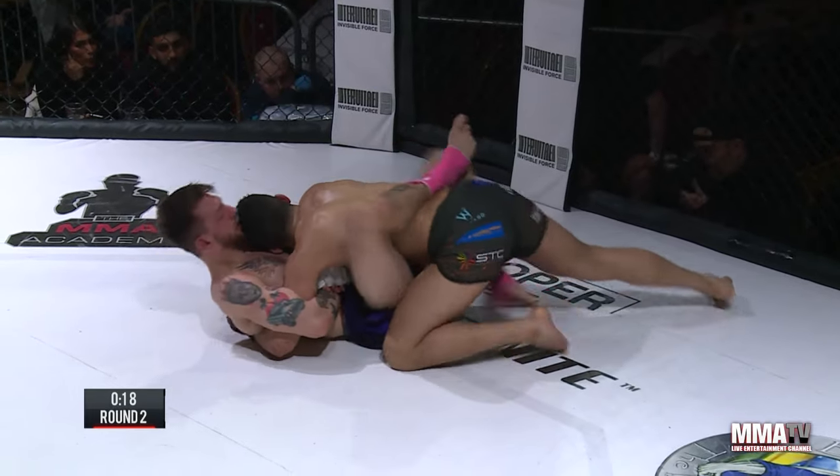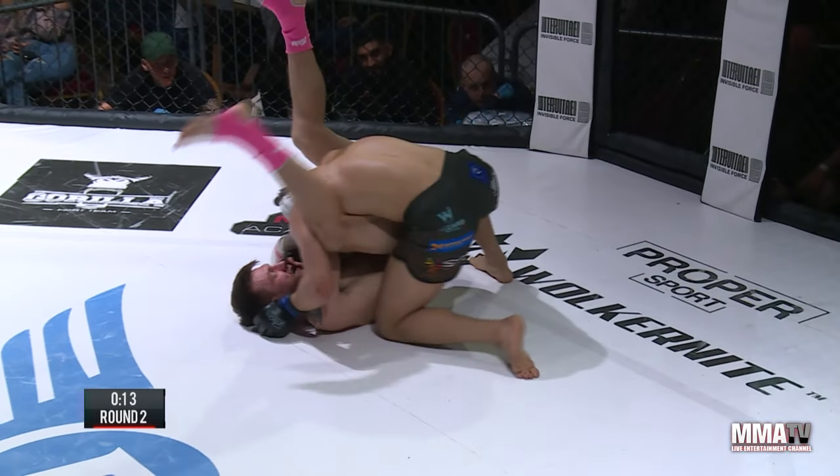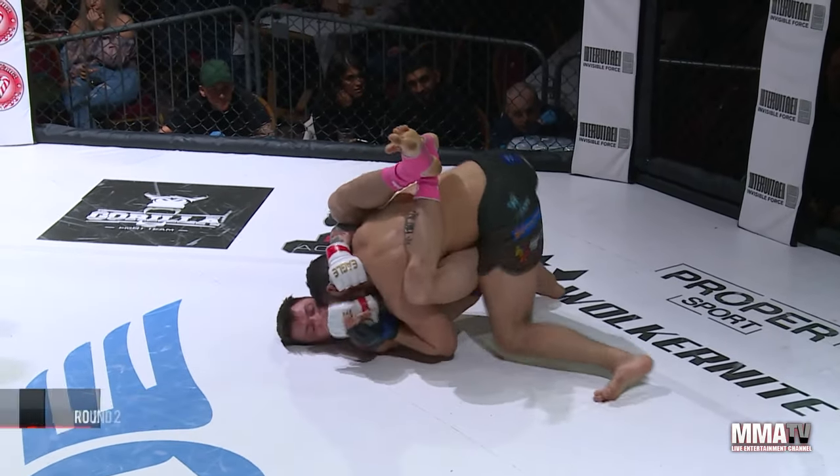Nice shot there, Lance. Ain't no quarantine fight club here. Bringing that guard up high again. Is he going to threaten with the triangle?